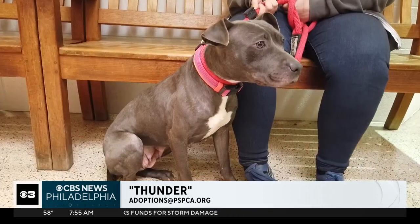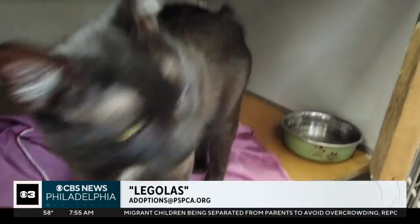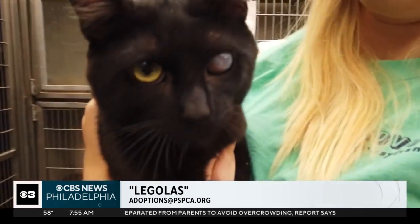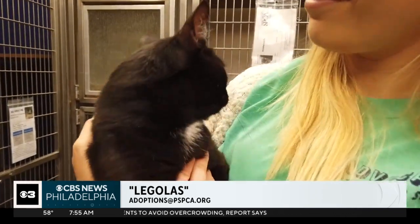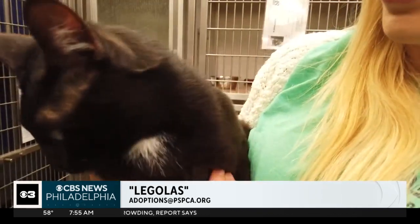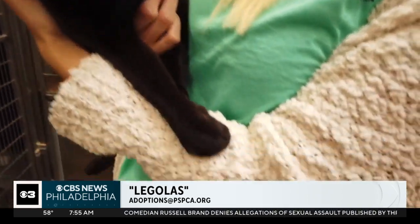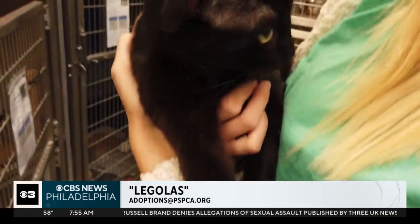That is Thunder. And Legolas, which is a Lord of the Rings reference, I had to look it up. Anyhow, he's a 2-year-old black male cat. He came in through our humane law enforcement with 3 other cats. He is a very sweet boy. He's got a little star on his chest and one beautiful green eye. And go down and see him to see what color the other one is.